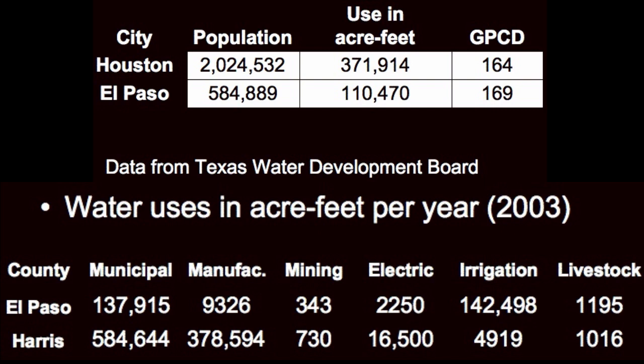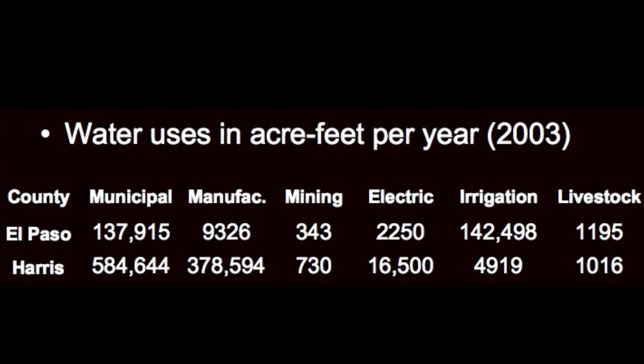All right, well, let's look at the 2 cities. Okay, groundwater. Houston gets 35% of its water from the ground. El Paso's getting about 80% of its water from the ground. Now let's take a look at how they're using water in these 2 cities. Okay, El Paso. Municipal means people who turn on their faucets. Manufacturing. Mining. And wait a minute, what are they mining in Houston? Oh, they're mining salt. Yeah, they're mining salt.